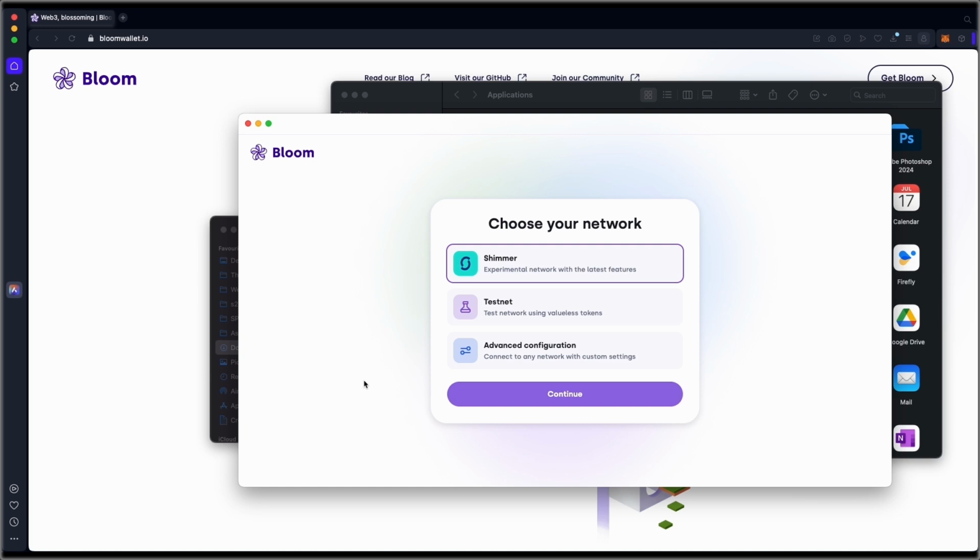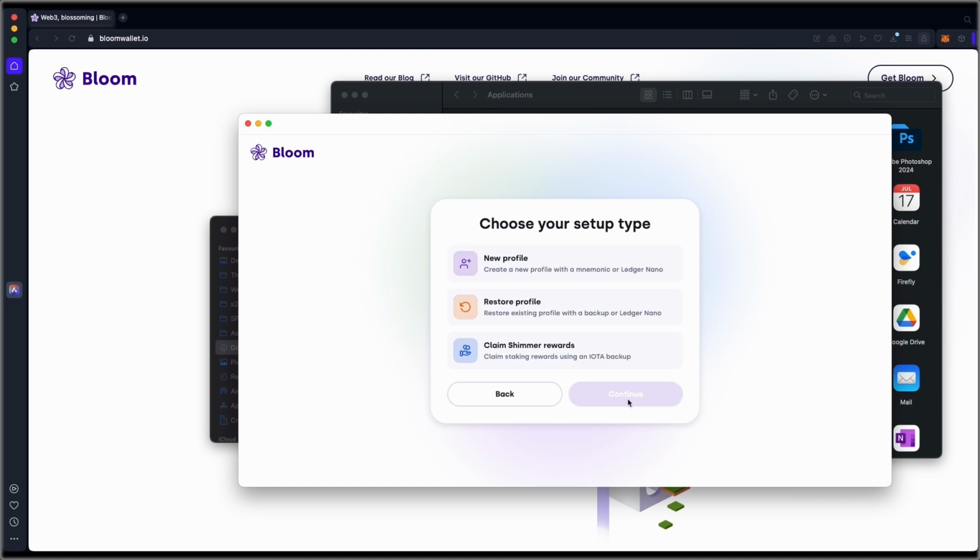Our very first step is to choose our network, and we're going to be choosing the Shimmer network. But I can see at the bottom here it says advanced configuration, connect to any network with custom settings. That's incredible. And I think that relates back to what Charlie's game plan is with the Bloom team, to ultimately enable cross-chain integration. But for the sake of our ecosystem in today's episode, we're going to look at Shimmer.